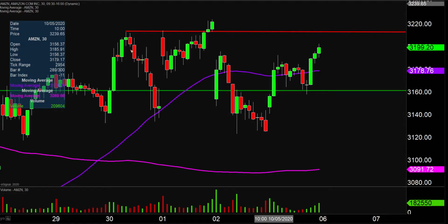A quick trip down memory lane can see that, generally speaking, whenever the price has been right up around this general area, it's almost like somebody just flips the switch and the momentum disappears. So that'll definitely be the main area of resistance to watch going forward. But overall, very nice way to start off the new week.